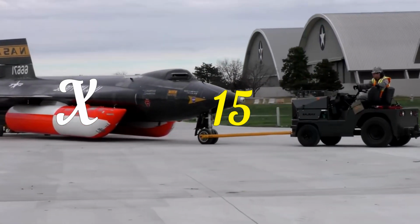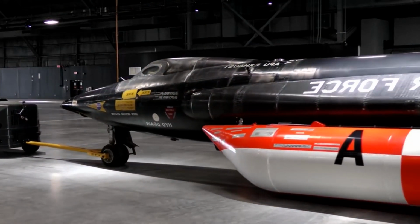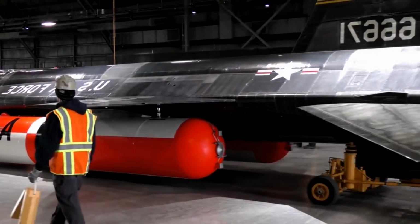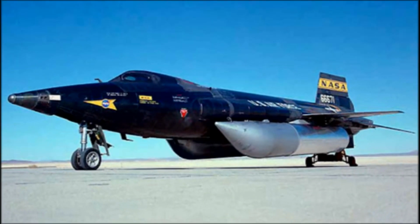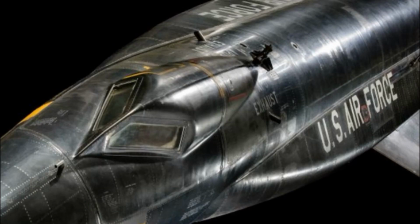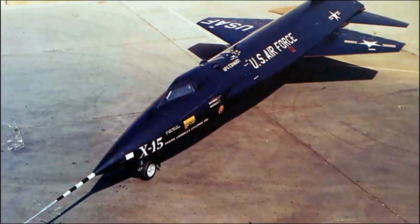X-15. The fastest manned aircraft in the world is the rocket-powered X-15. The X-15 first flew on June 8, 1959, after being successfully deployed from another aircraft at an altitude of 15,000 meters. A few years later, on October 3, 1967, the X-15 developed an incredible speed of 7,274 km per hour, that is Mach 6.72. 3 X-15s were built, which in total made 199 flights before the program was cancelled.